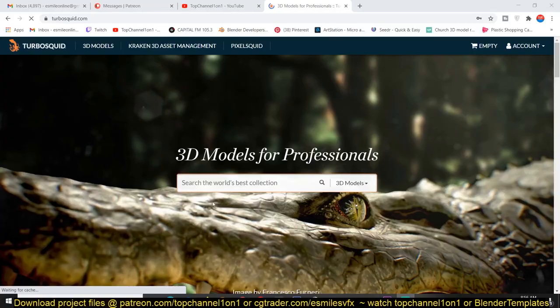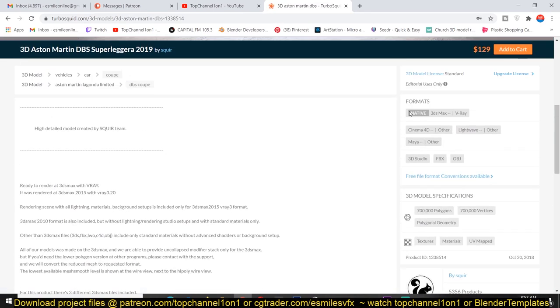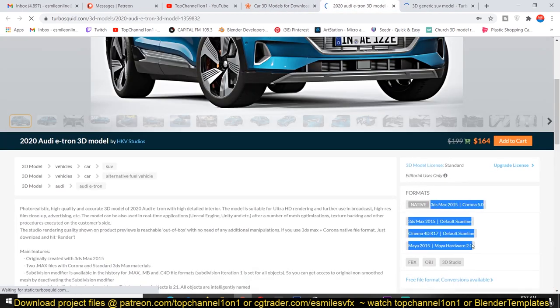How about instead of making the car ourselves, let's just buy it off of a platform like CG Trader or Turbo Squid. If you're buying one by one, and I'm being optimistic here, you could buy one well-made car for about $80 each. Now let's say you need 10 cars for your project. That's easily $800.